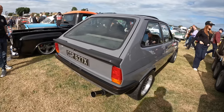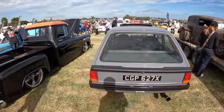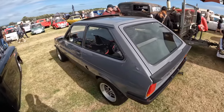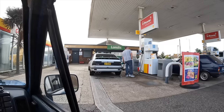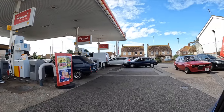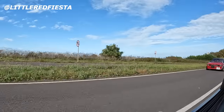We actually came across this earlier, spoke to the owner. He's done all of the restoration and the work himself. It's got a really clean 1.3 engine in it still. And the rear quarter opening windows. All the petrol stations are full of old classic cars. There's our little red Fiesta behind us, Kieran, he's on YouTube as well.